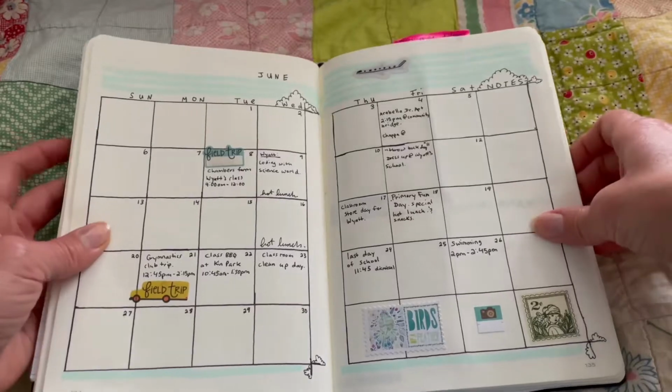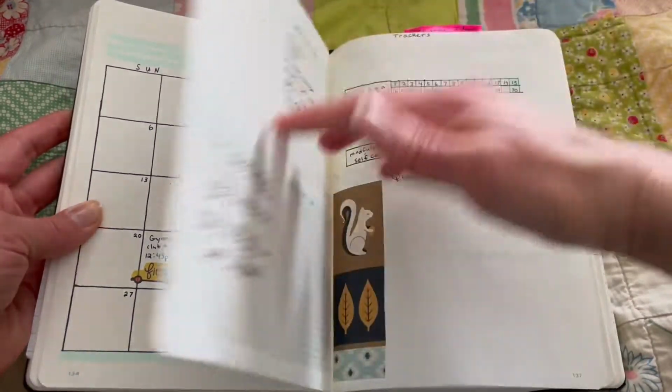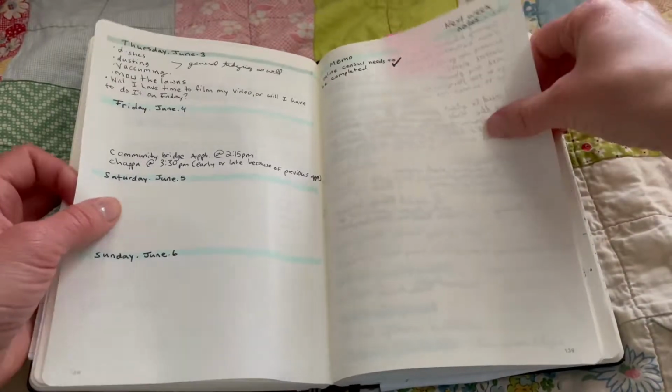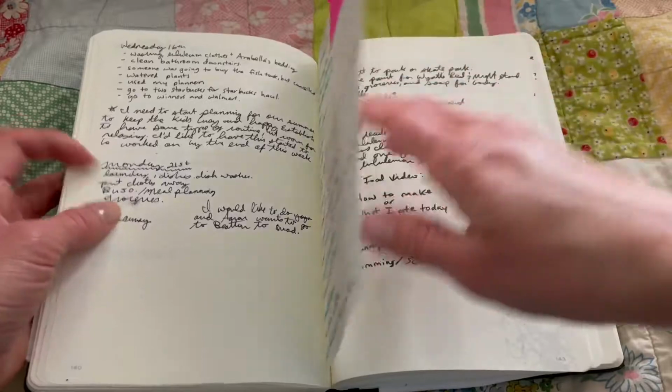And just like that, we are into June. I wanted to try a bit more blue in this spread because of the warmer weather happening. As you can see, I'm mostly sticking with what is working for me at this point as far as the spreads are going. I wrote out a summer ideas page for summer vacation for the kids.